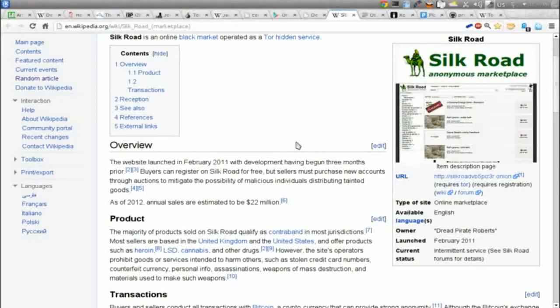Users can register on Silk Road for free, but sellers must purchase new accounts through auctions to mitigate the possibility of malicious individuals distributing tainted goods. As of 2012, annual sales are estimated to be 22 million. The majority of products sold on Silk Road qualify as contraband in most jurisdictions.